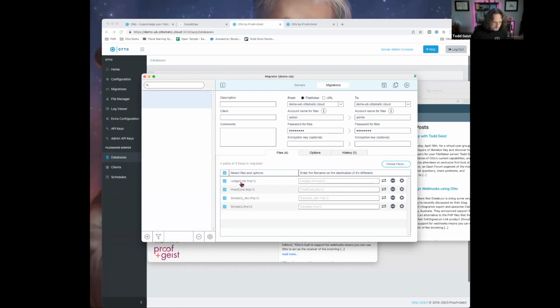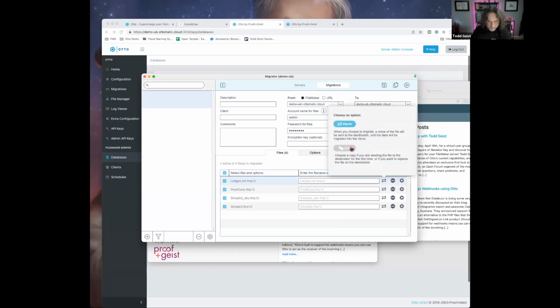It gives you the list of files here, and then you can do a couple different things here. So this is, you can migrate or you can copy. Sometimes you have files that are only reference data. There's no actual changes in them. There's no cloning, like you could think maybe a zip code table.